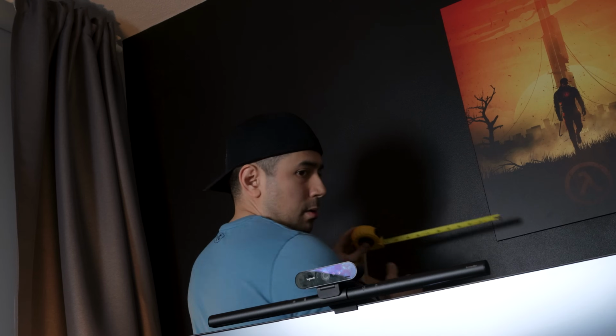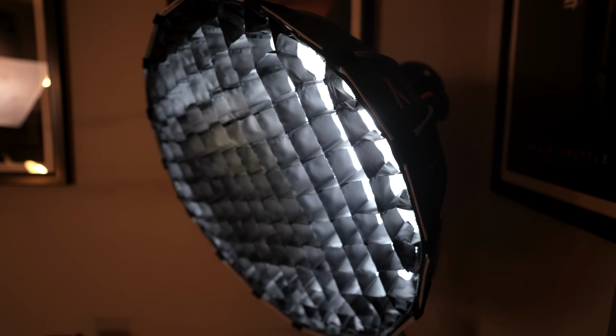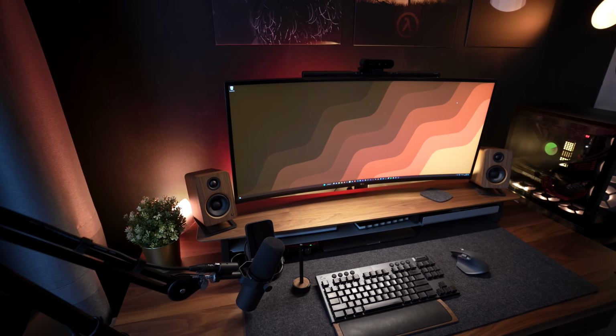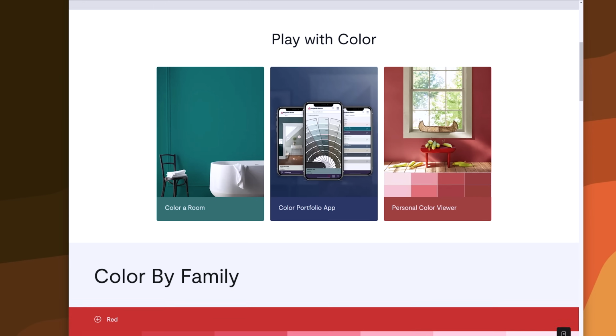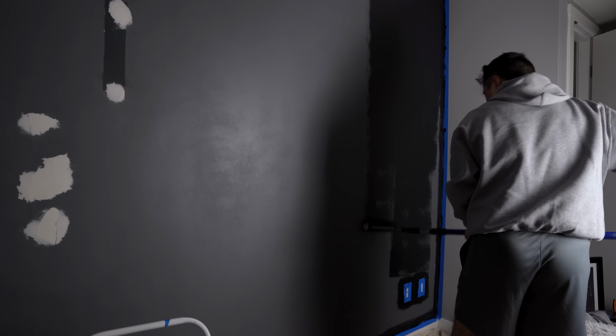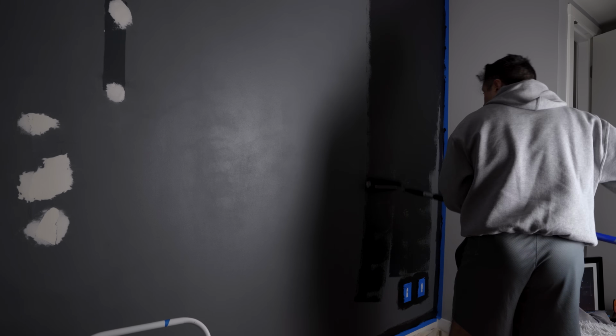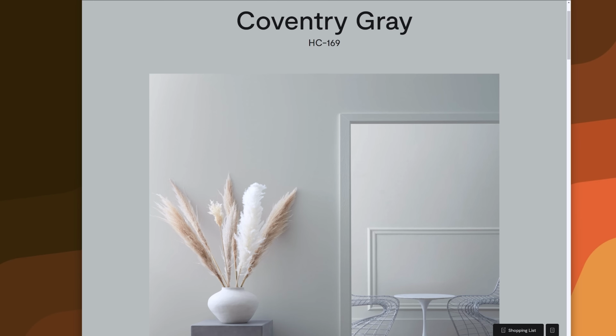The plan was to create a more moody and cozy feel in this space and design it not only as an office, but as a studio where I could shoot YouTube videos. After a lot of research on the internet, I started to like the wooden desks paired with dark accent wall setups. So after a lot of paint research, I finally decided on Jet Black by Benjamin Moore to paint as the main accent wall color, which I think goes really well with the wooden desk finishes in here, as well as the existing paint color, which is Coventry Gray by Benjamin Moore.